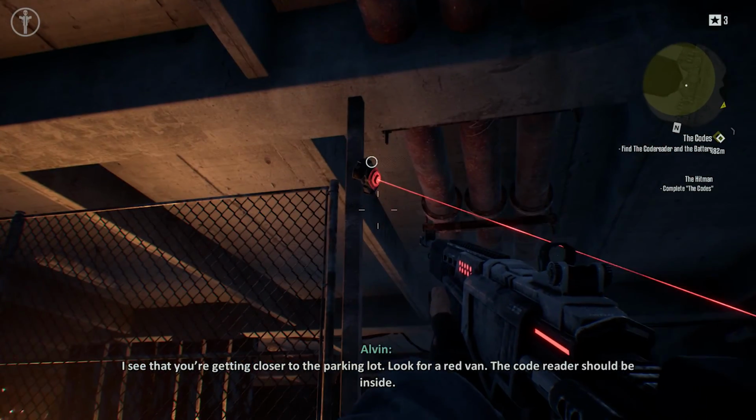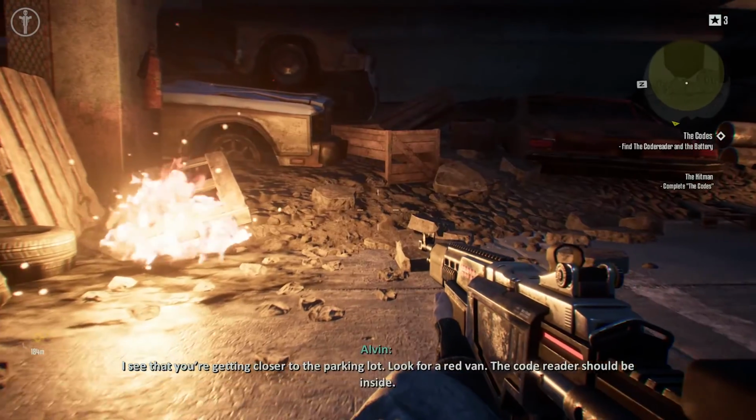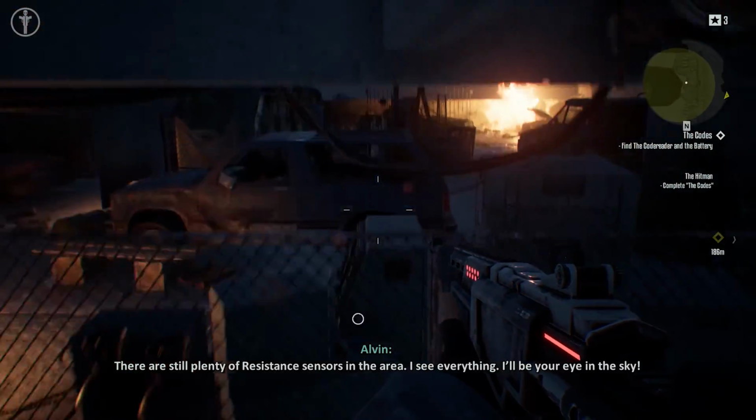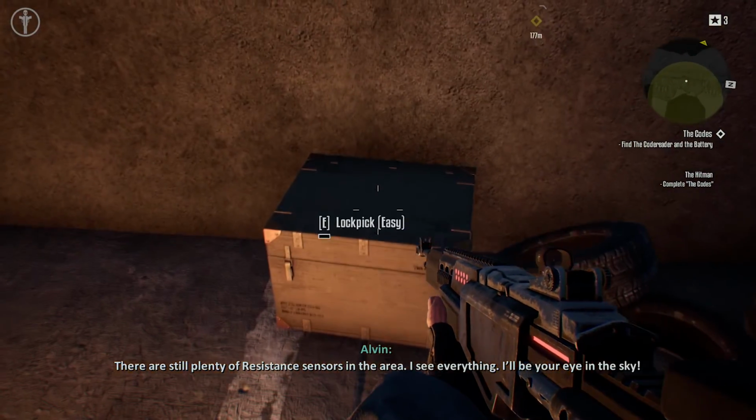Getting closer to the parking lot. Look for a red van. The code reader should be inside. How do you know I'm getting closer? There are still plenty of resistance sensors in the area. I see everything. I'll be your eye in the sky. Great.